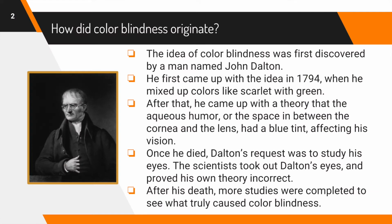The history behind colorblindness. The idea of colorblindness was first discovered by a man named John Dalton. He first came up with the idea in 1794 when he mixed up colors like scarlet with green. After that, he came up with a theory that the aqueous humor, or the space in between the cornea and the lens, had a blue tint, affecting his vision.